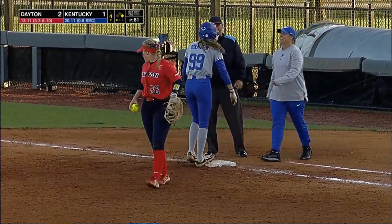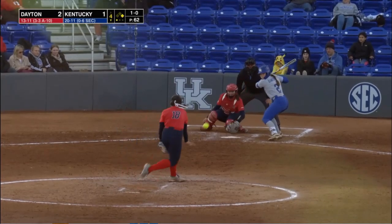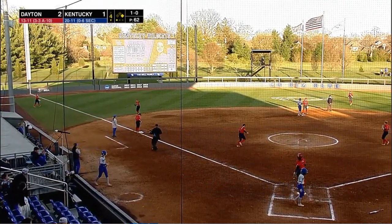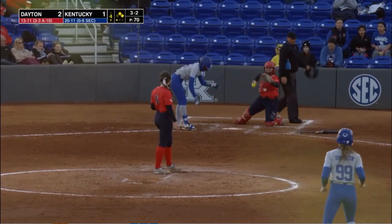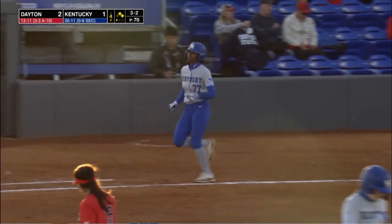Donaldson wanted to test and see what Flaherty would do, and she had to dive back into first. That's a tough spot. That ball looks like it's fair right over the third base bag. Two really difficult plays in this inning for Wong. Part of the plate to a lefty. That ball just missed, and now the bases are full.